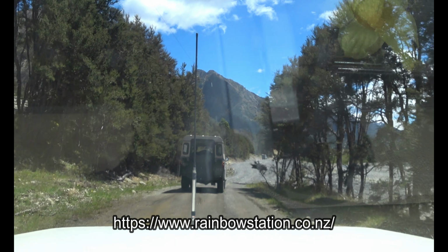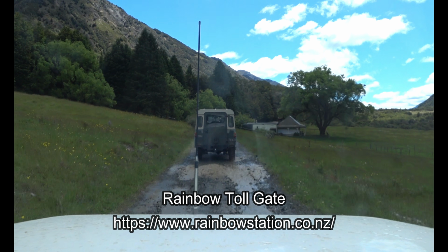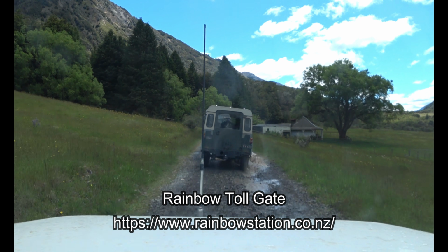We reached the old Rainbow homestead and another locked gate, where a $40 toll is required during the open season from 17 December to 10 April.